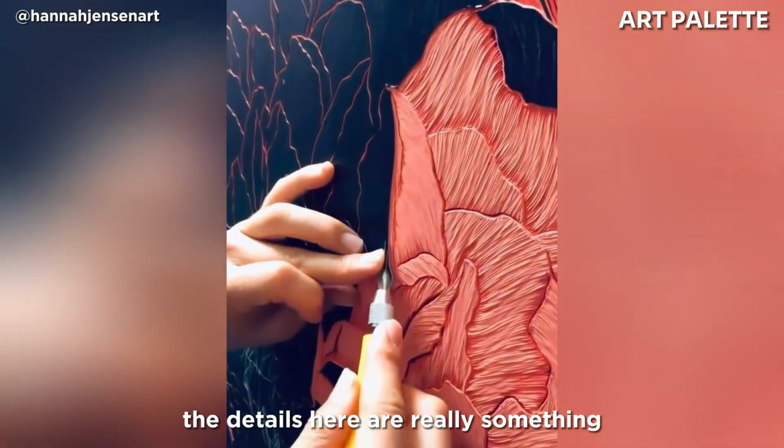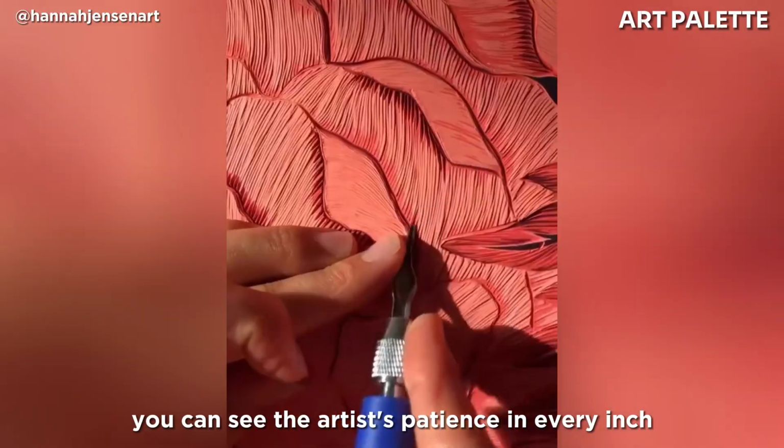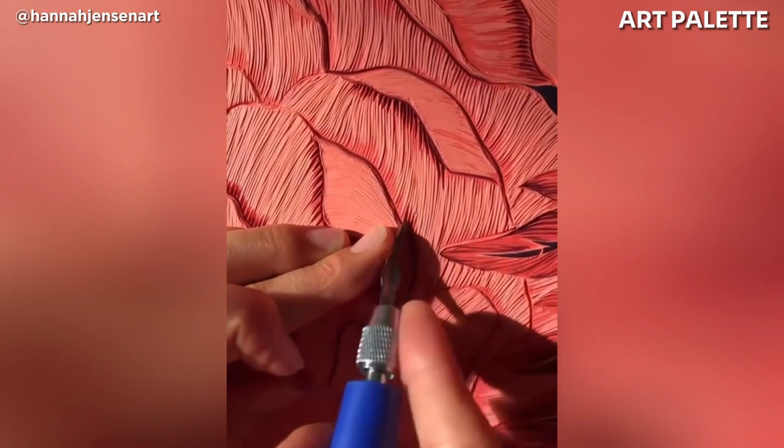The details here are really something. You can see the artist's patience in every inch.